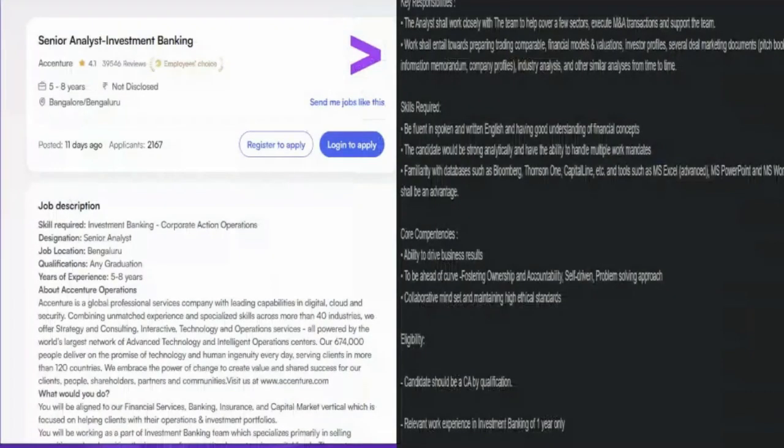Now I've got a couple of profiles from various sources. This is the operations profile that I'm talking about. Typically some of them will just say at the top investment banking, but as you get inside, you see that it is just one part of operations which is related to corporate actions. Corporate actions typically mean dividends, mergers and acquisitions, or any other such related stuff.